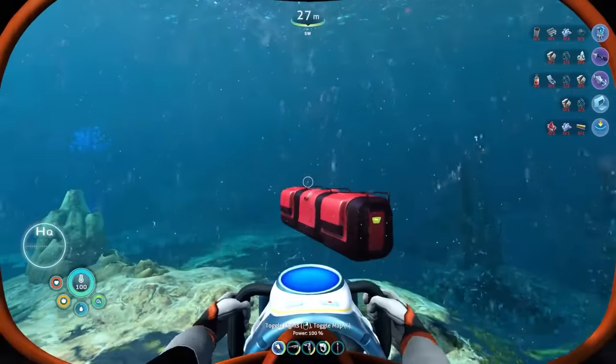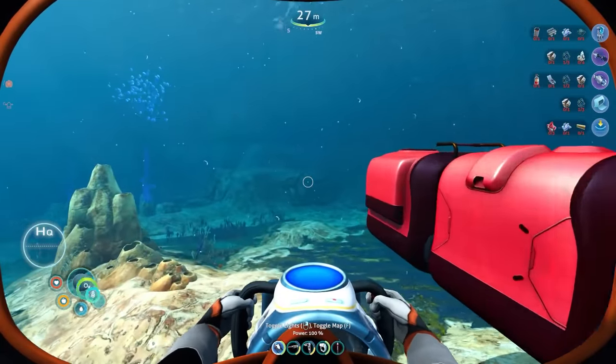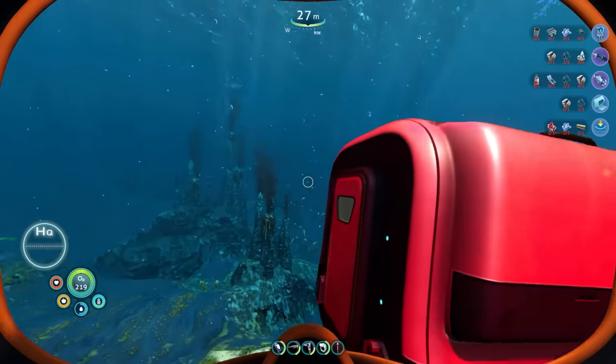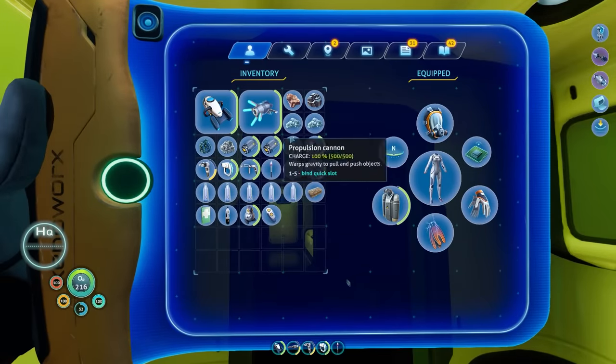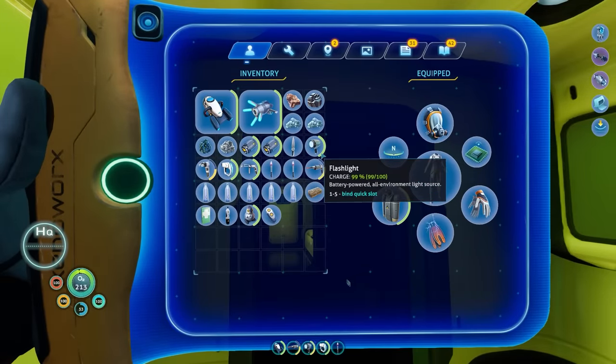All right, I'm gonna pop over here to the sea truck module and put my food and water in here. Oof, man, it's dark in here. I don't like it. Where's my flashlight? How you doing today? Good.